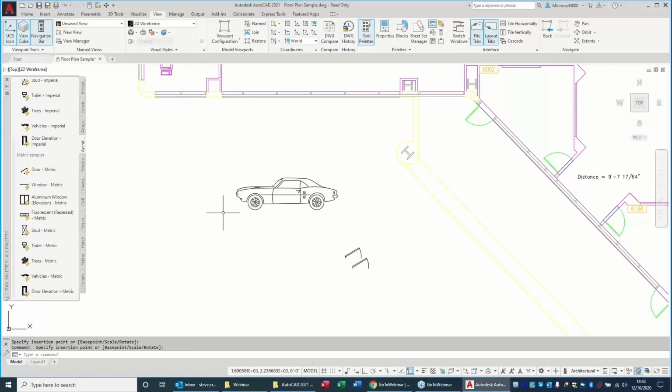Now these are dynamic blocks. And looking at the time, I'm sorry, but I won't have time to go through dynamic blocks. But if you'd like me to do a webinar on it, at the end of the session, just email me and I'll show you.